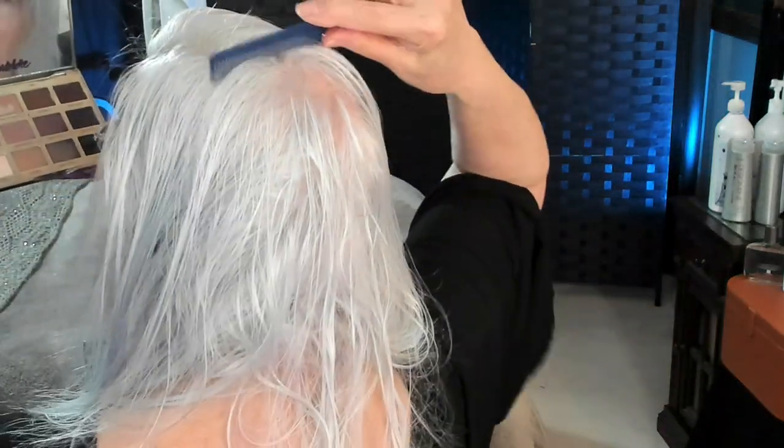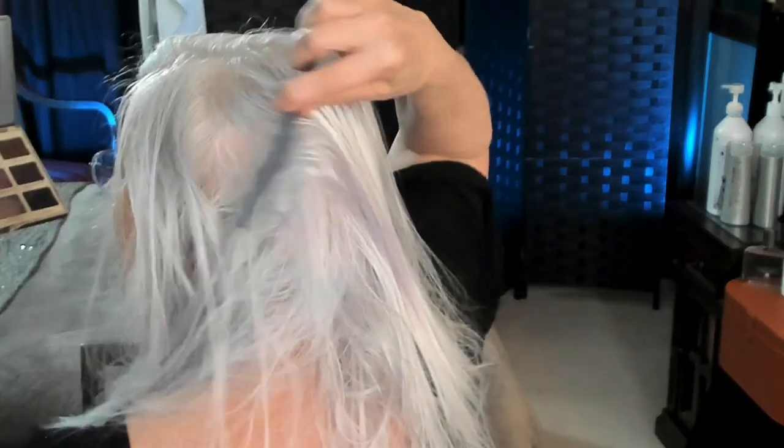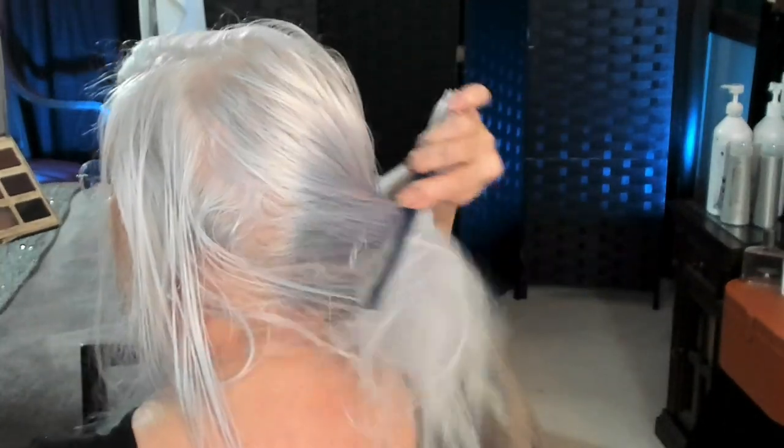Okay, now let's turn around and look at the back. I'm going to need my glasses for this. And again, I really haven't combed entirely through it yet. I'm just letting you see basically the crown area. Okay, now there's my big problem area right there. And again, we're seeing more of the wonderful pink scalp.